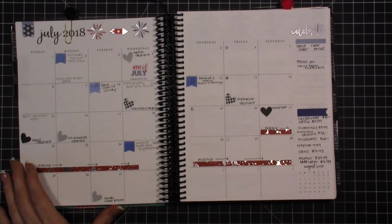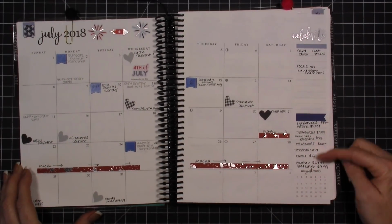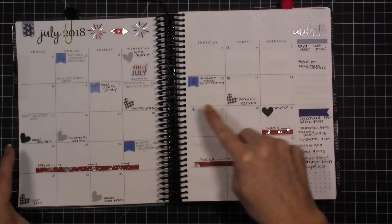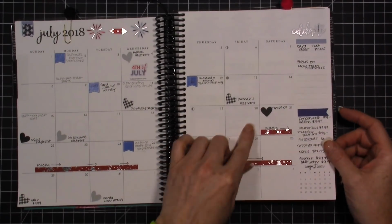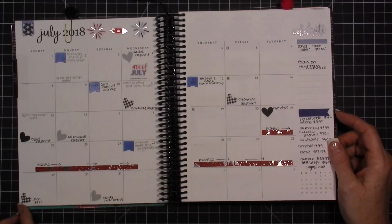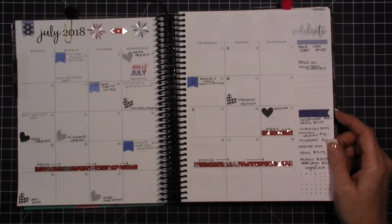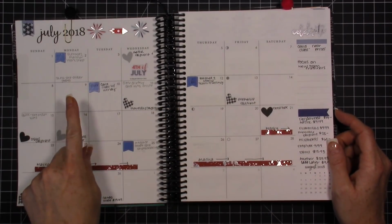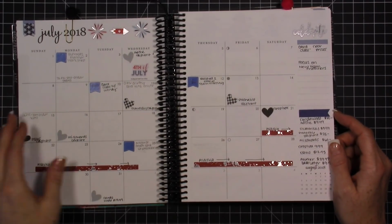So for my monthly view, the things that I track are all my bills for my Stampin' Up business. I have a list of things that happen during the month, and then these little hearts, which I just made as heart stickers and then cut out, mark when I have a bill that's going to be due. And then the flags represent different things that I need to make sure I understand are happening, like my team meeting, my local card class, my planner workshop that I do with my team, those types of things.